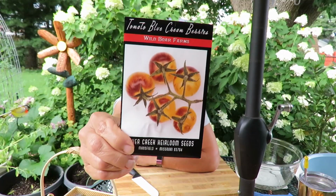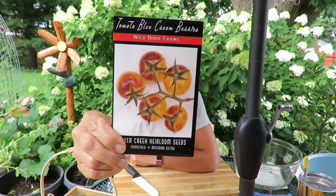Now, one tomato that I will not recommend is this one. It's Blue Creamberry. This is a Wild Boar Farms tomato, and it is supposed to be an heirloom.